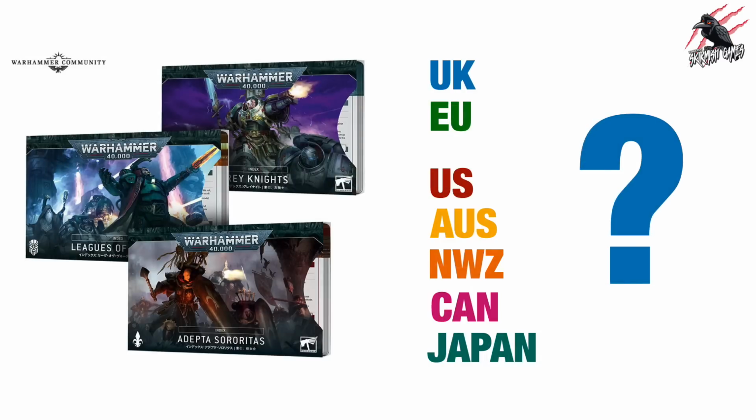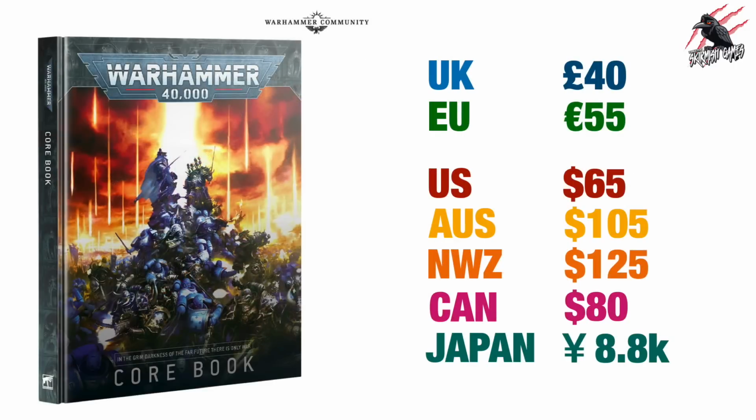But let's get started straight away with the core book, and this is the Warhammer 40,000 10th edition core book. In the UK, £40. EU, this is going to be €55, so they're confirmed, those prices. And then for the US, Australia, New Zealand, Canada and Japan, I've guesstimated the prices based on previous products, so it's not a direct conversion to currency. This is based on what Games Workshop will charge in each country based on the amount they charge for it in the UK. Hope that makes sense.